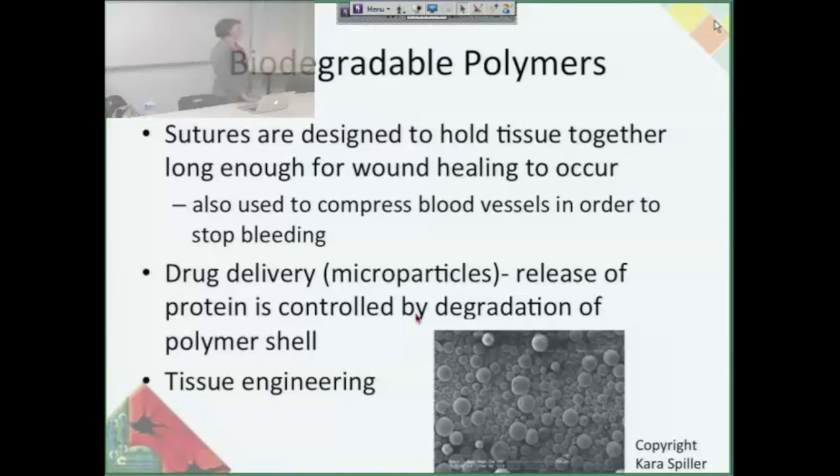Biodegradable polymers are also really useful in drug delivery, so you can make polymeric microparticles that are hydrophobic, and maybe encapsulate a hydrophilic protein or other drug, and then the release of the protein from the microparticles only happens by degradation of the polymer because it can't diffuse through the hydrophobic polymer. So as the material starts to degrade, the protein diffuses out, and you can completely control the release of that protein based on the polymer properties.